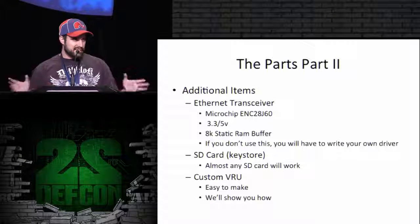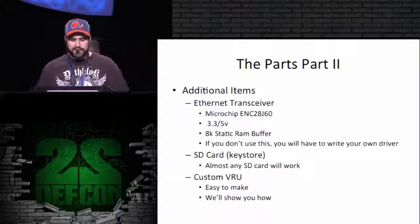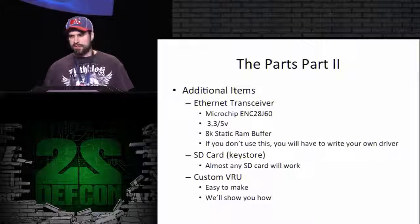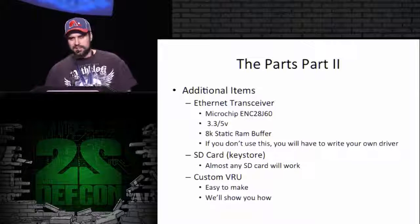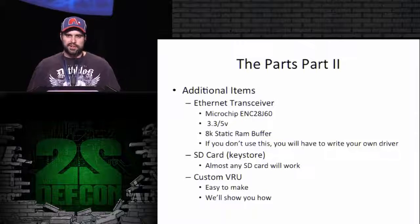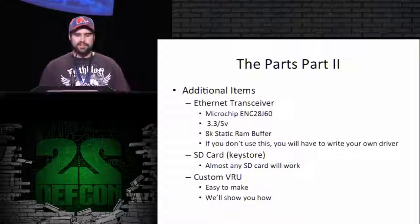The key store is an SD card. Very simple. Go to Fry's. Super cheap. The only thing we had to do from a custom hardware perspective was create a custom VRU. We have the instructions for it. They're actually very easy to make. It's just a voltage regulator. And like I said, we'll have that up there.